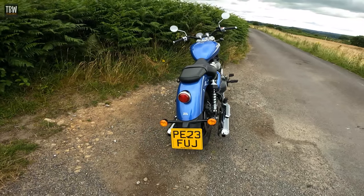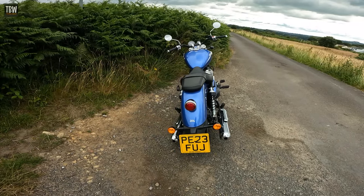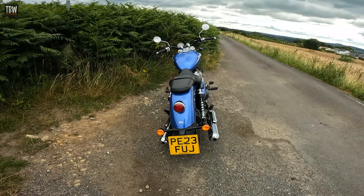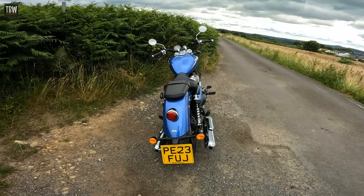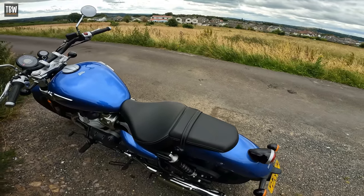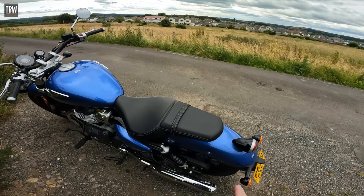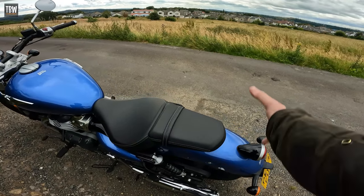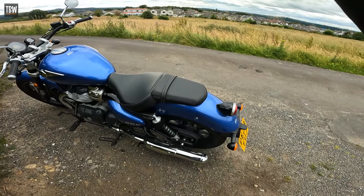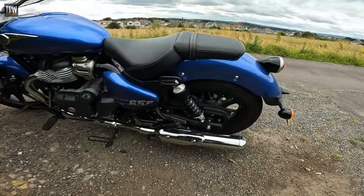And fairly standard lighting setup there, not LED, but well in character with the overall design of the bike. Fairly reasonable passenger seat there. Of course, on the touring spec model, you get a backrest as well, and it's a bit bigger, but perfectly adequate there if you want to carry a pillion.